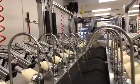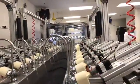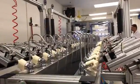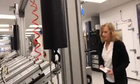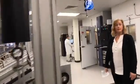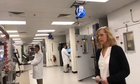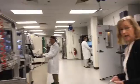We turn those valves on and off over and over again for 100,000 cycles. Make sure that nothing leaks, make sure that the faucets turn without extra effort. So it keeps our supply chain running, keeps our quality high, and keeps our reliability high.